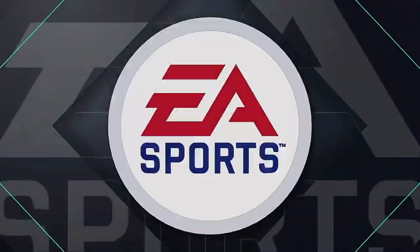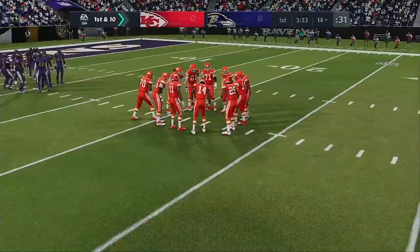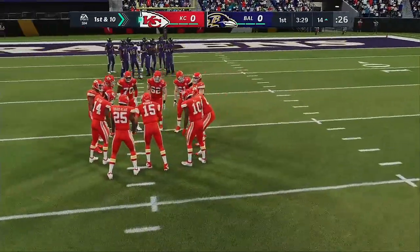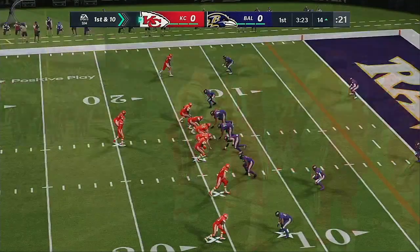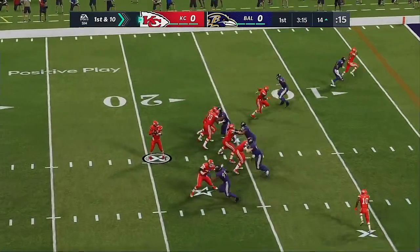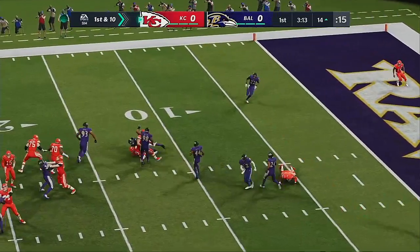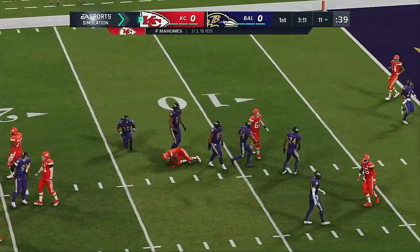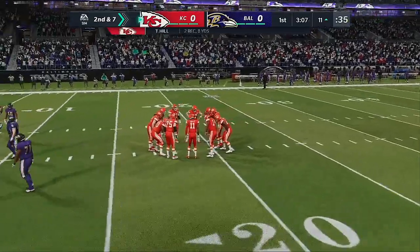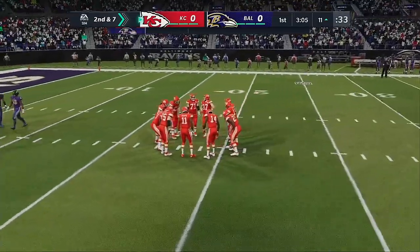Well, and you talked to me a lot about opening drives, how key those are to set the tone. You kept the drive alive. Third down conversion here is big. Here's a first and 10 at the 14-yard line. Shotgun snap to Mahomes. Open man is Hill. He's got it. And he's brought down just outside of the 10 at the 11. 3 yards the gain there, second down.